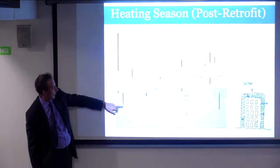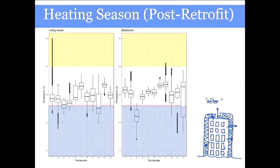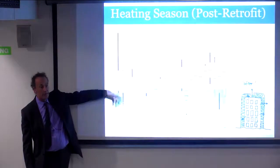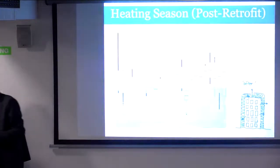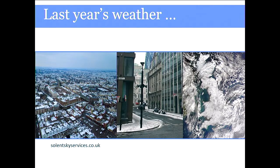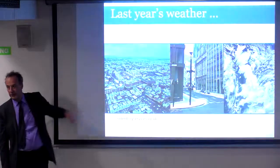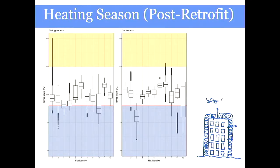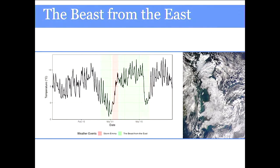This flat is still going down to 14. That might be a personal choice. They might like low temperatures. Or maybe they misunderstand the system. And as James said, it was particularly cold last year. So maybe this data is a bit misleading because last year was so cold.